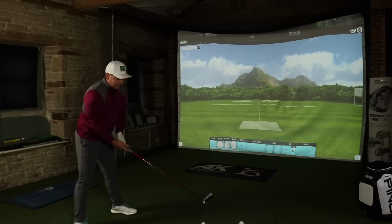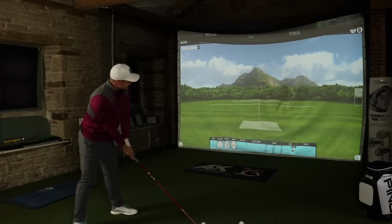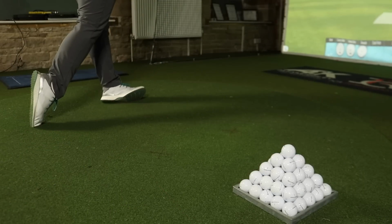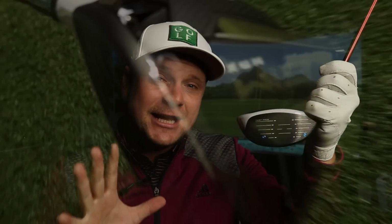But then I asked around a little bit. I asked people who do club fittings. I asked Gary, who works with me here at Huddersfield. And he said that of the clubs he's fitted this year, this definitely had to be in there. Now, there are going to be notable mentions for other drivers at the end as well. But yeah, this is number 5, the TaylorMade SIM Max.